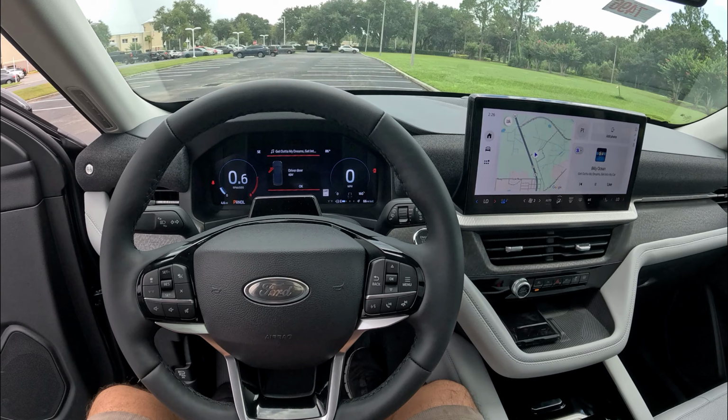We got a really nice interior. We got either a 6 or 7 seater, depending on whether you have the bench seat in the middle or the captain chairs, as this one has. In the back, we do have a powered third row. As you can see, we press the button right here and the third row comes down automatically. With the seats down, you have about 46 cubic feet of space.